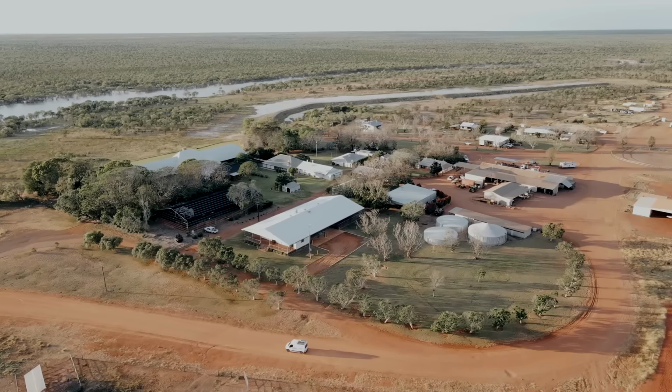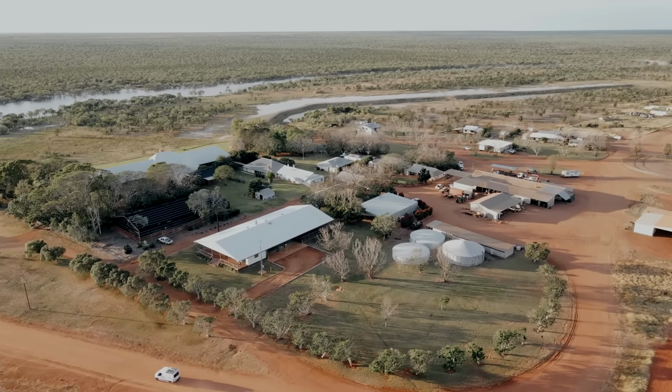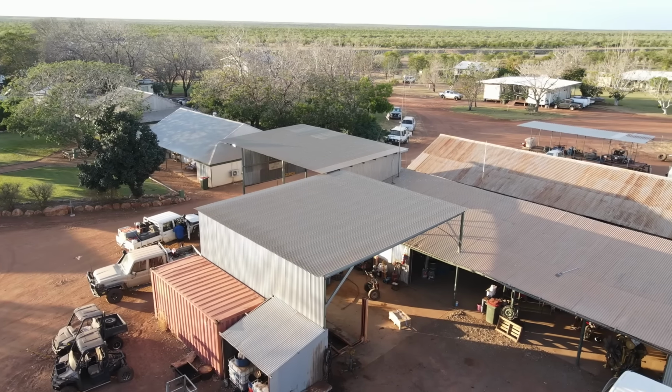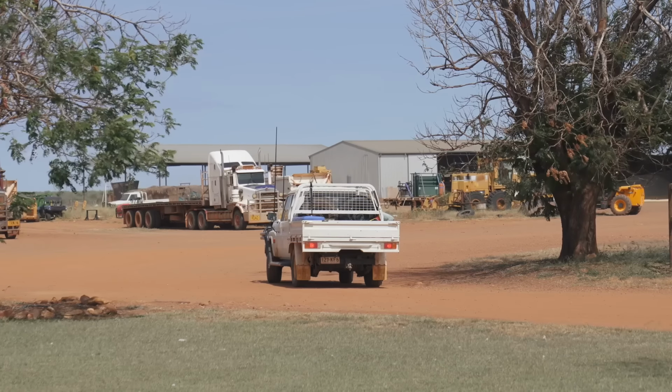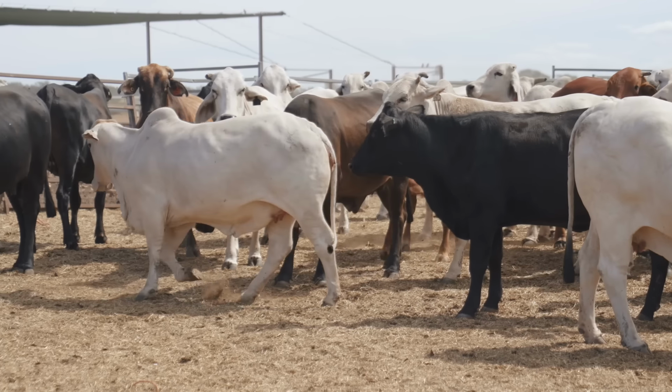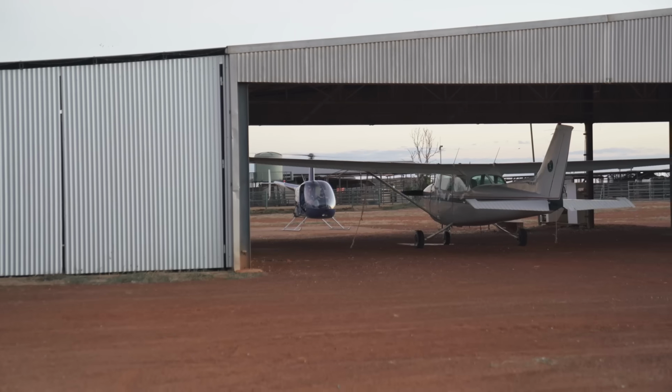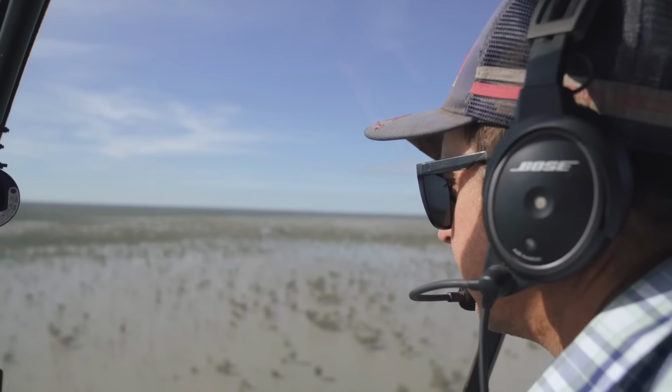Andrew Cochran, I'm Station Manager here at Newcastle Waters. I worked for CPC for 8.5 years now. So here at Newcastle Waters, on an average day, I'm in touch with my operations manager, my head stockman, overseeing cattle operations, planning trucks, helicopters, planes for mustering and transport.